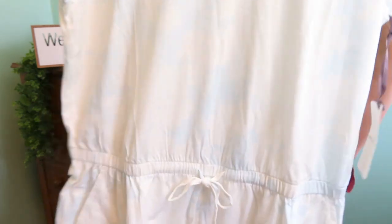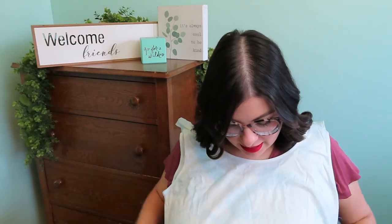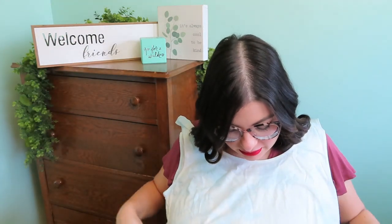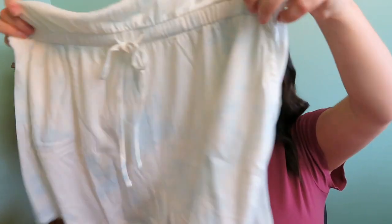I've been liking the V-necks lately, and I just thought it was nice. Next up, we have the A While Lounge Elastic Waist Romper in light blue, size XL. It's kind of like a sky. You can't really see, it looks really blown out, but it might be too big. We'll see. Does it have pockets? It has pockets. It has a nice elastic waist, little tie, pockets.